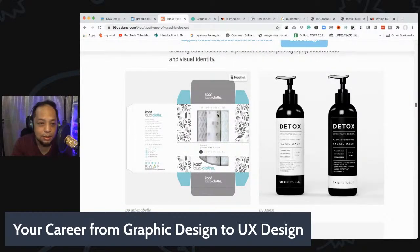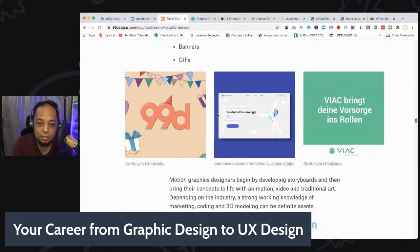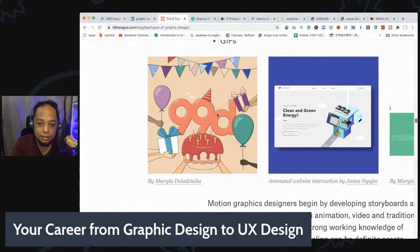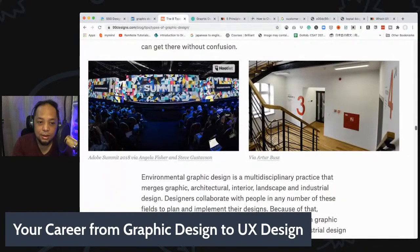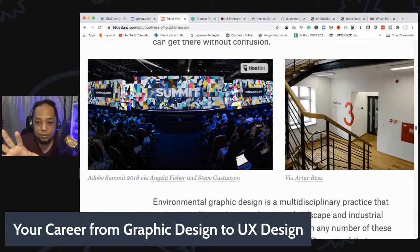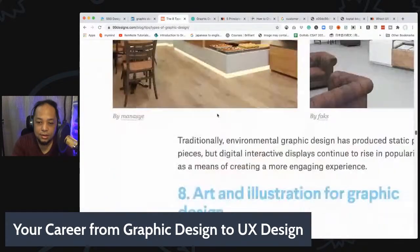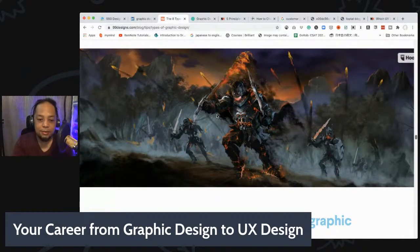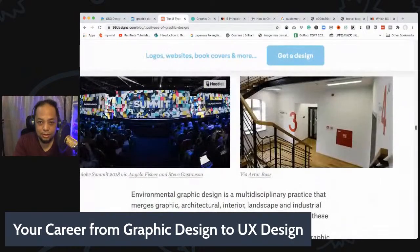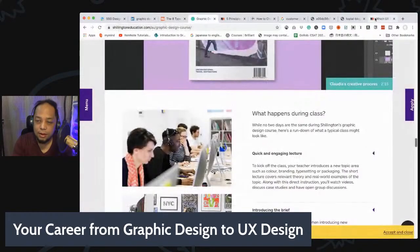So if you're a graphic designer, these are the things you would do. And motion graphics design, so you'd be able to do things like this. Okay? Animation. You could create graphics for the environment, so stages in your office, office design. Or you could create illustrations, right? Okay, does that make sense for you? That's graphic design.